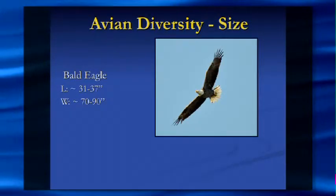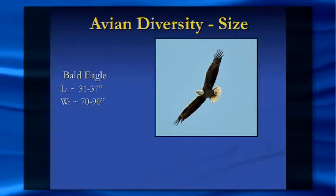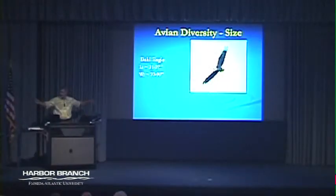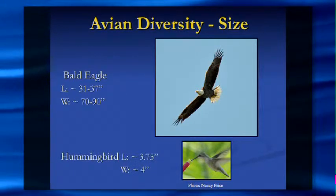Let's talk a little bit about the diversity of birds that we get. We'll first talk about the diversity as far as their size goes. Everything from that bald eagle that has a 70 to 90-inch wingspread, so that is further apart than my fingertip to fingertip. It's a very impressive bird when you see it up close. So if that's the biggest bird that we've got, what do you think the smallest one is? Any ideas? Little hummers, absolutely.